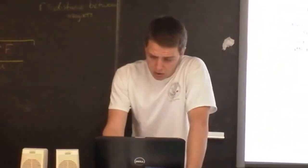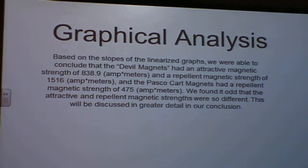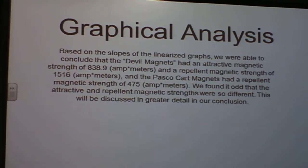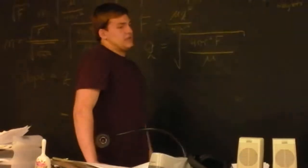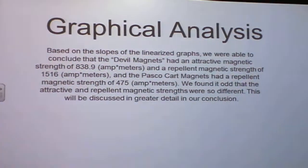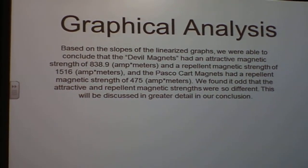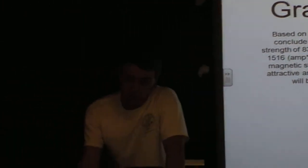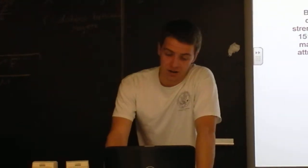Based on the slopes of these linearized graphs, at the end we were able to conclude that the devil magnets had an attractive magnetic strength of 838.9 amp meters and a repellent magnetic strength of 1516 amp meters. And the Pasco carts had a repellent magnetic strength of 475 amp meters. We found it odd that the attractive and repellent magnetic strengths were so different. This will be discussed in greater detail in our conclusion.